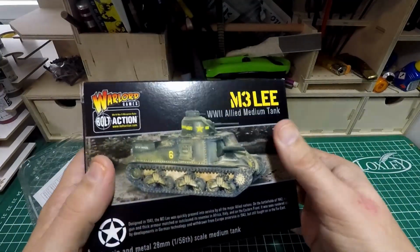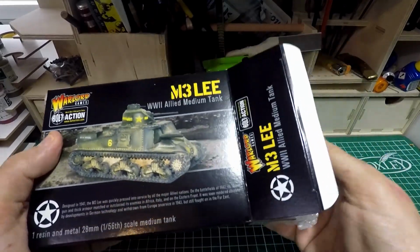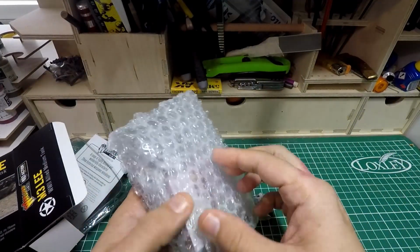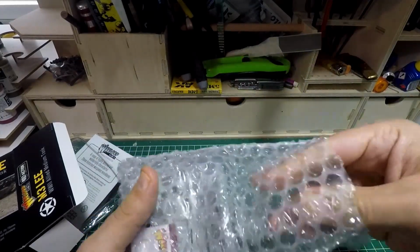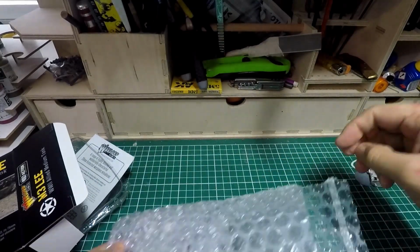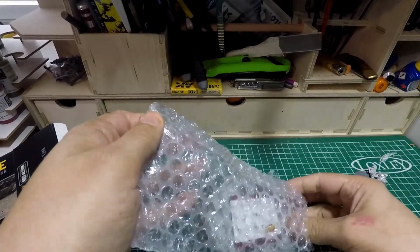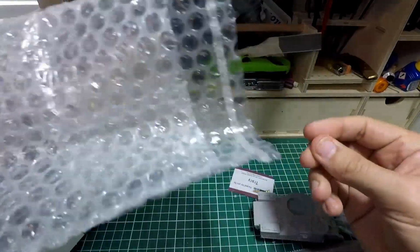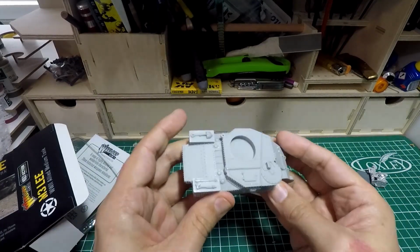So as I say, this is a standard M3 Lee kit. There's nothing special about this in terms of the kit from Warlord. So, you know, it is a multi-part resin and metal kit. So I'll show this anyway, just because it's part of the bundle, and if you're wondering what you get as part of this. So we get a nice resin hull, one-piece hull.